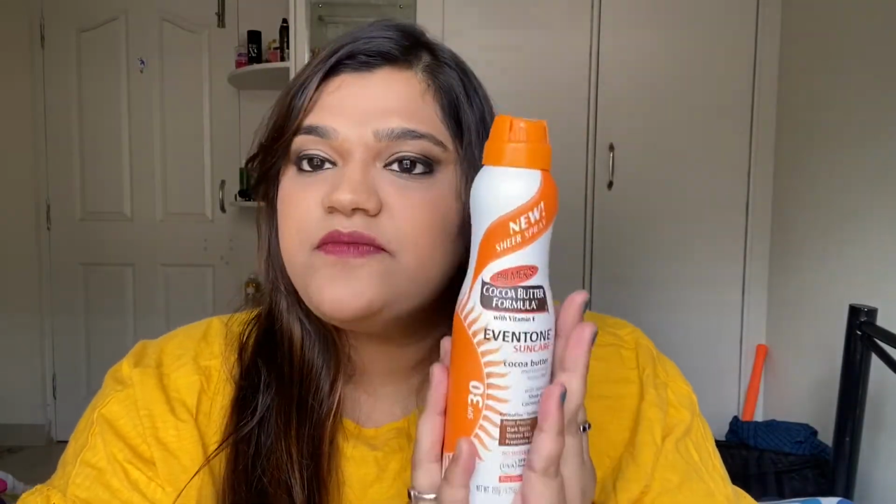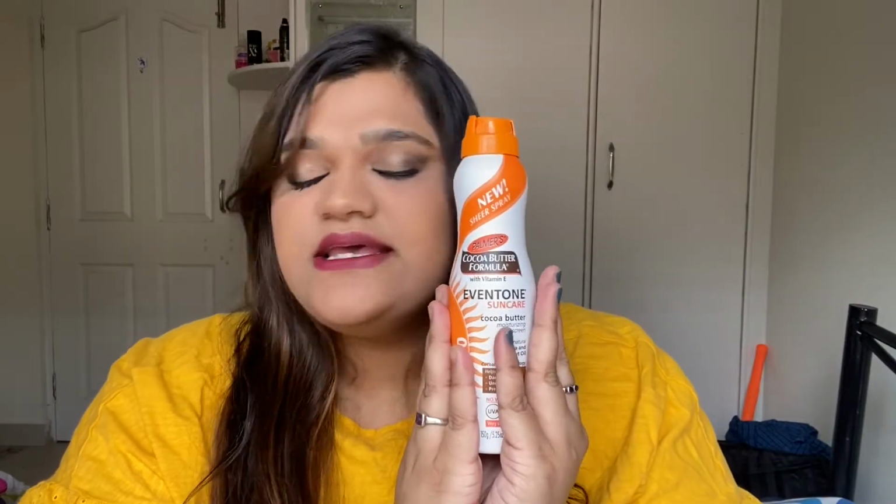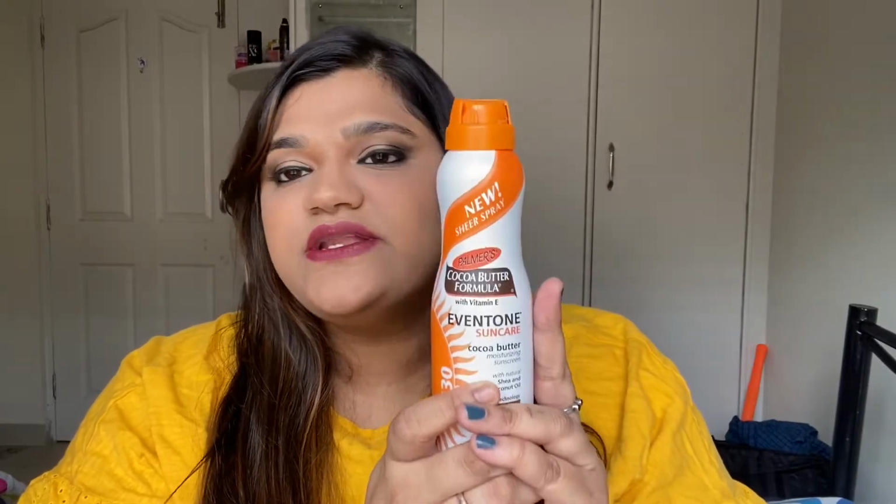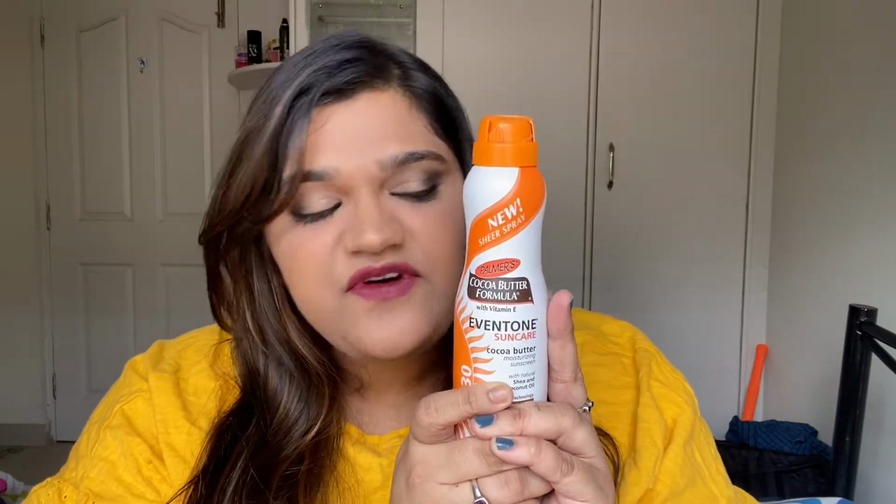You should not be using this on the face. I haven't tried it on my face, and it mentions it's a body sunscreen, so preferably on the body. You can use it on the whole body, and this is a really good product. It's available at all stores, so you can go to any store and pick this up. Also, you can pick this up on Nykaa, or from Boots Pharmacy. I picked this up from Boots Pharmacy, and I'm going to pick up more of these. These are really good. It's a very big yes from me.